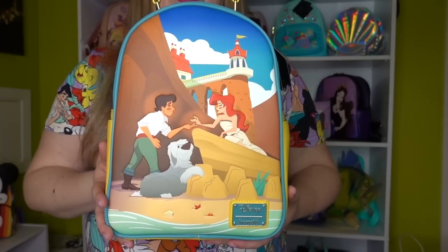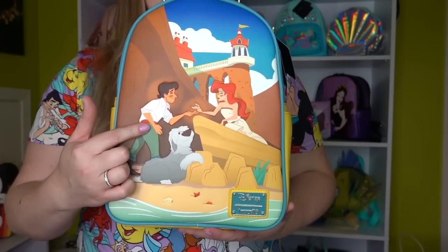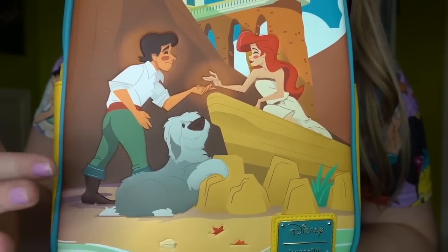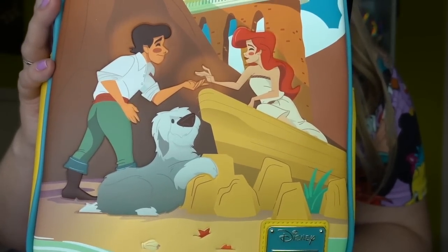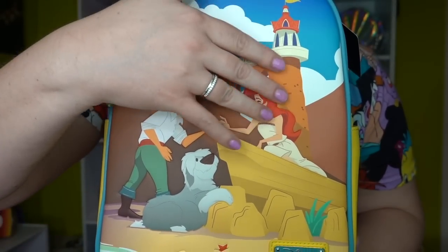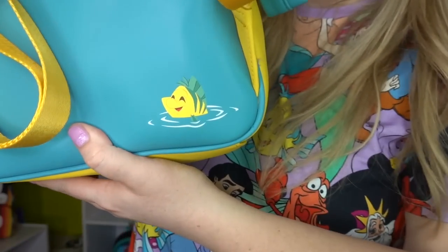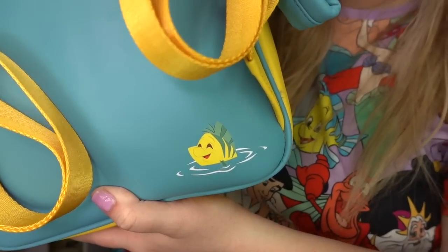Next, we have another Loungefly that is very Eric and Max centric. This is where they meet Ariel in the sail dress. It is an alternative animation style. I'll do a little close up of them. I fell in love with how adorable Max looked on this bag. I just think he's so cute, kind of flopped over there, and he's smiling so big. You can see Eric's castle in the background, a beautiful sunny sky. And then there is little Flounder on the back, kind of watching them, which is super cute.